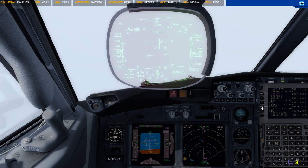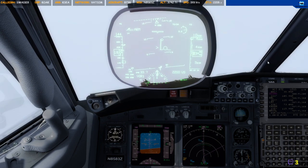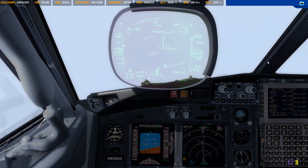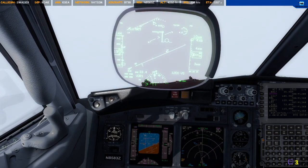Can I go direct here? Deadhead looks like a good place to go direct. Go ahead and start that turn. Oh, the rudder pedals.